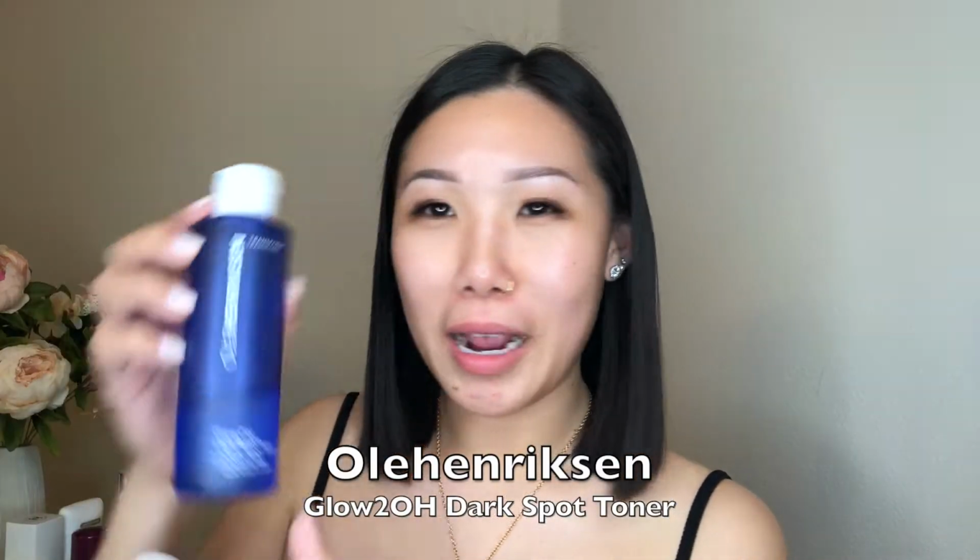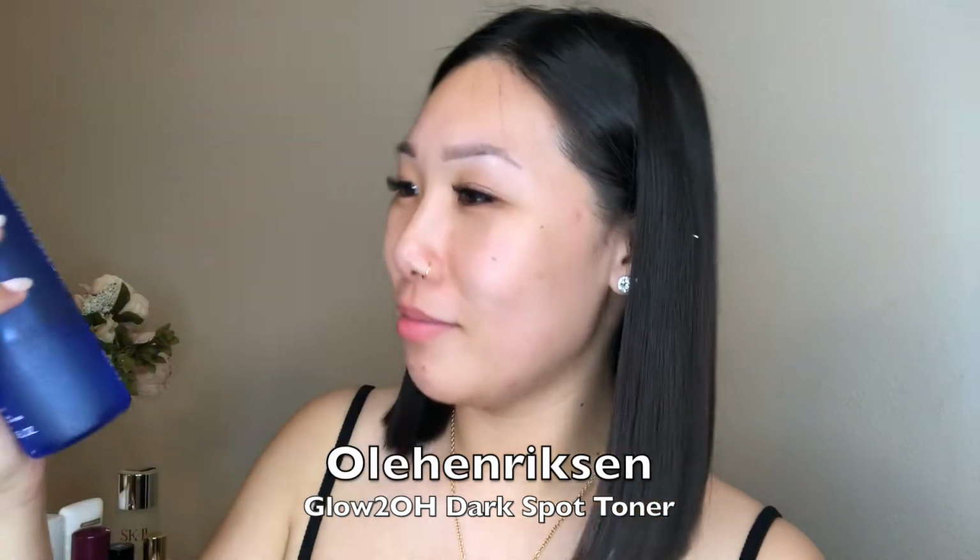So first off, you want to start with a clean face. I like to go in with this toner. I don't know how to pronounce it. The Glow 2 OH Dark Spot Toner. You just need to put a little bit, not too much, just saturate this cotton pad. And then you just want to tone your skin to kind of prep it for makeup or anything you want to put on your face.